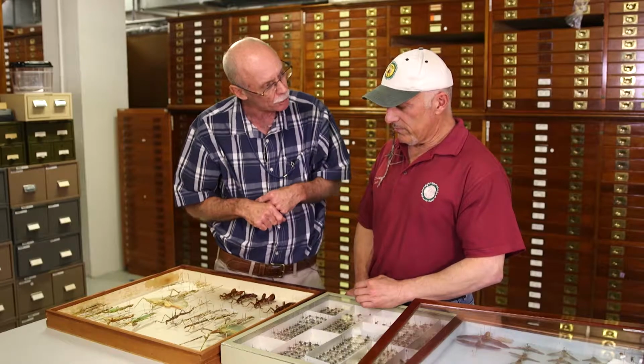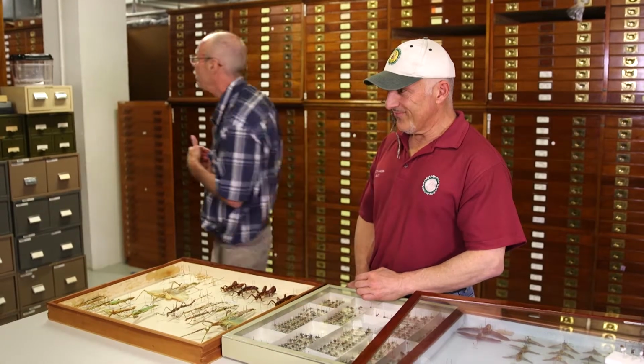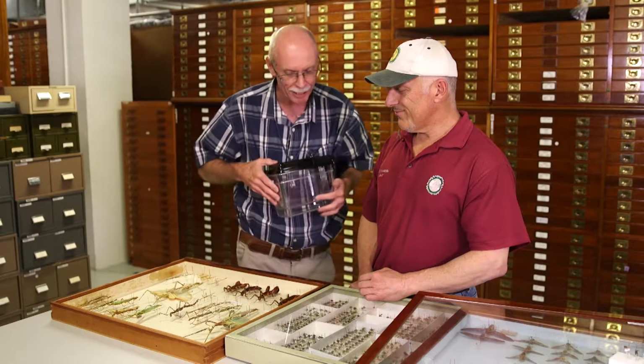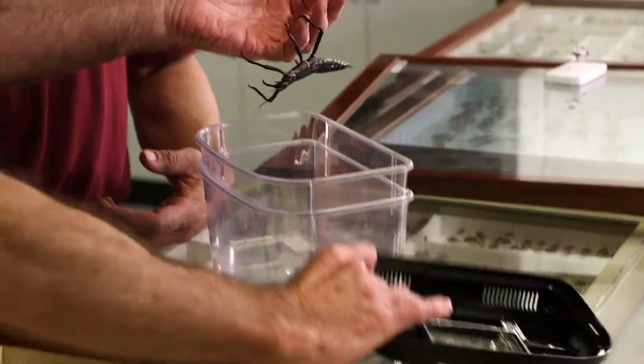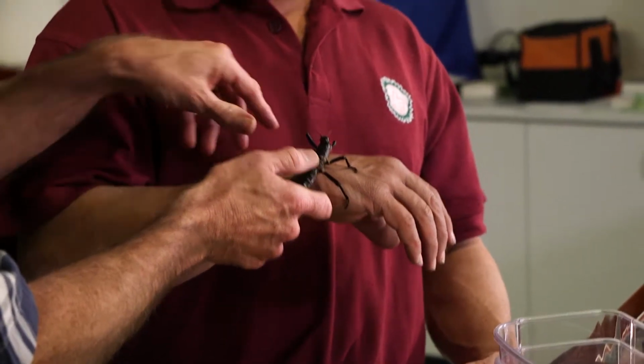They brought them back to Australia, and we've been breeding them up. And, believe it or not, that's a specimen from 1908. And here's a live one. So put your hand out, and you can hold a Lord Howe Island stick insect. Does he bite? He doesn't bite.